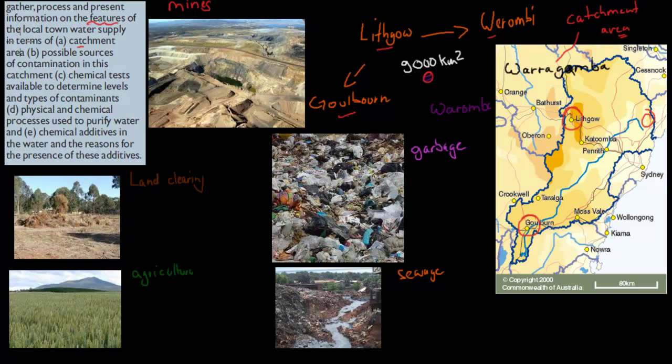The first thing we already talked about, which is to talk about the catchment area itself, to give features of the catchment area. It's 9,000 square kilometers. It has the river which goes through and connects Goulburn, Lithgow, and Warragamba. By the way, Sydney's right there, so it's quite close to Sydney as well. So that would be a description of features of the actual catchment area.